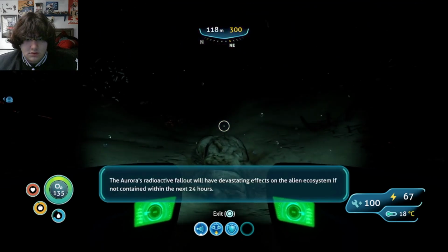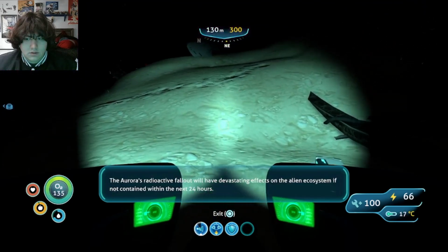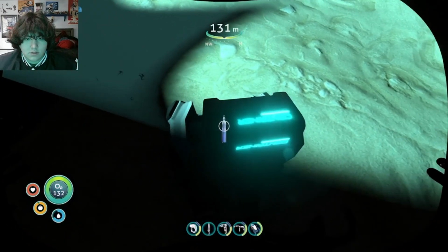The Aurora's radioactive fallout will have devastating effects on the alien ecosystem if not contained within the next 24 hours.